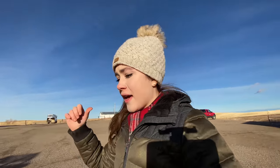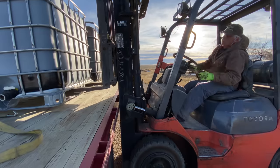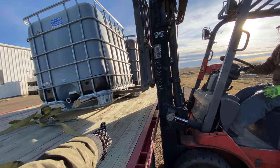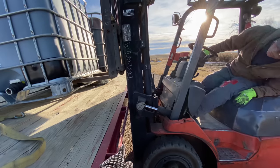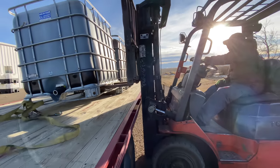And we will be taking these two shuttles of oil off of the trailer and into the shop so that we can have heat, which is so important. Here, my dad has to drag the shuttle to here because his forklift only goes to here and he doesn't have long enough fingers.